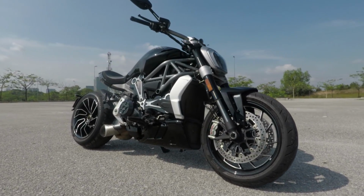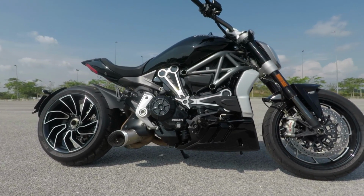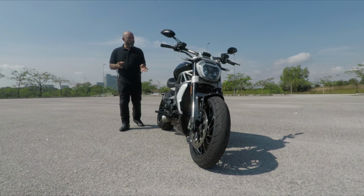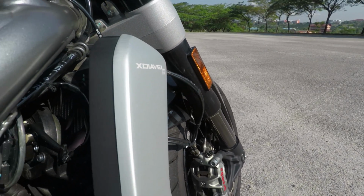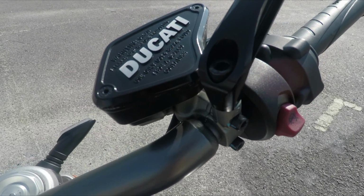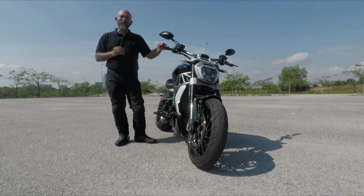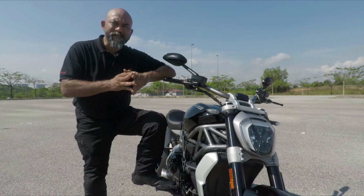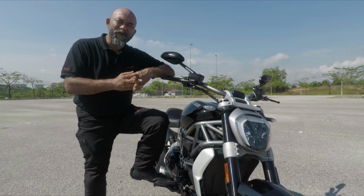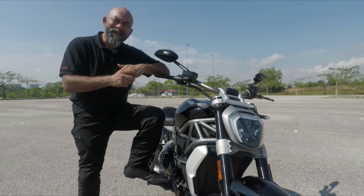Now Ducati is more known for its performance sports bikes. So what is it doing with this bike, a power cruiser? What is a power or sports cruiser? In the case of the XDiavel, this is a bike that wants to be a sports bike, and it really does so. This is borne out by the performance brakes as well as the ground clearance afforded by the foot pegs.